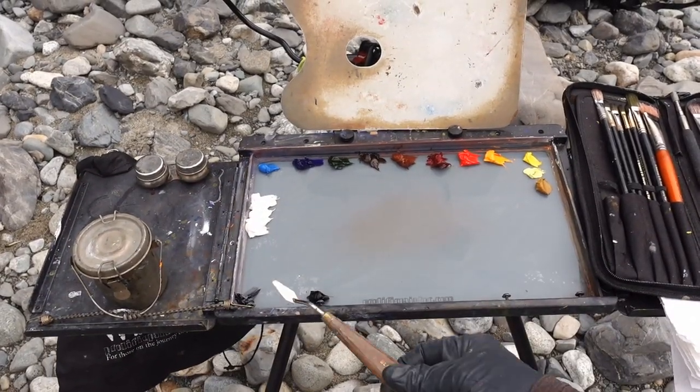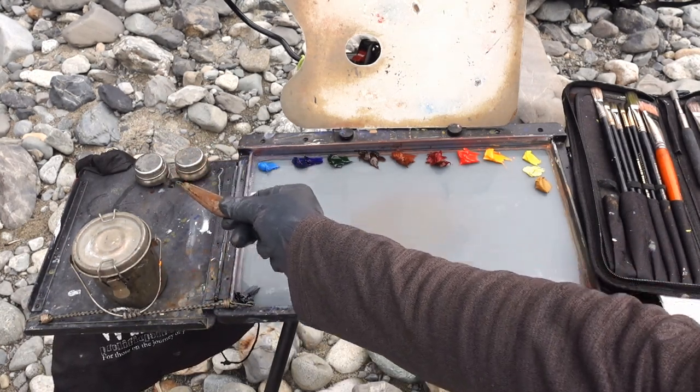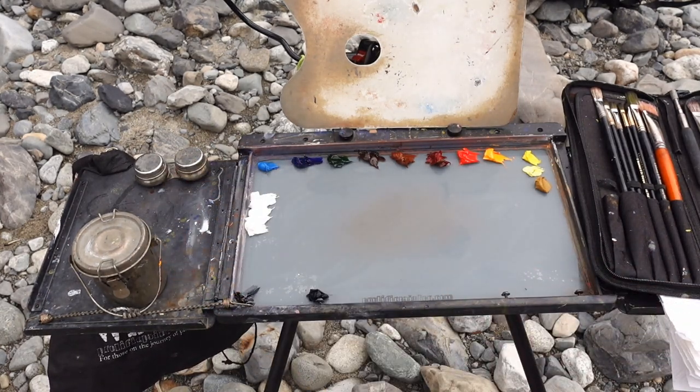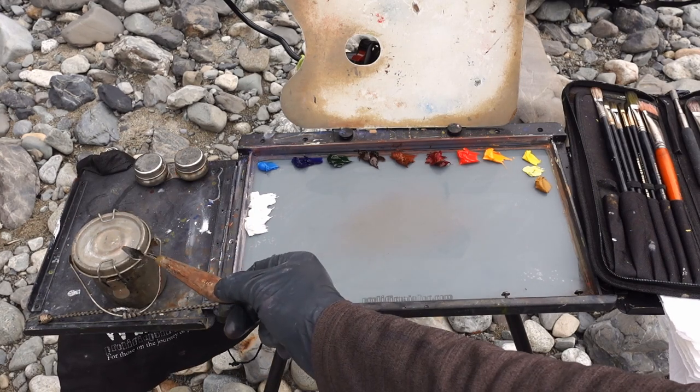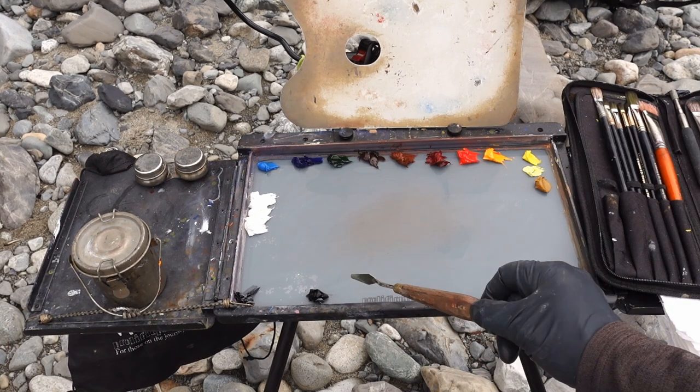Quick rundown on my palette. I've got Artist Turpentine in here, Liquin, Gamsol. After I do the turpentine wash, I'll put the lid on the turpentine and get out the Gamsol. Even outdoors, I don't like to breathe the fumes from that turpentine any longer than I have to.